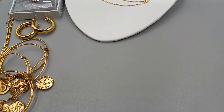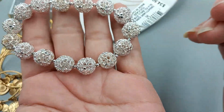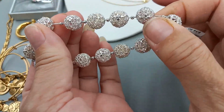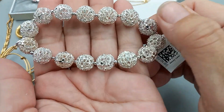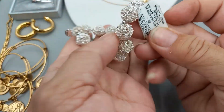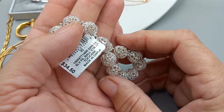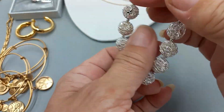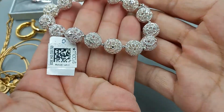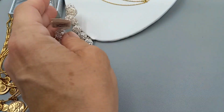Sticking with bracelets. Okay, so we got a Charter Club bracelet. I love this. It is a stretch. There are beads in between, and this was originally from Macy's, $34.50. It's called the Silver Filigree Ball Stretch Bracelet. It's really lovely. We can do this for $5.